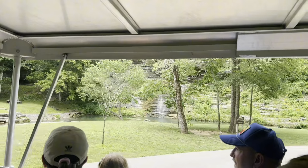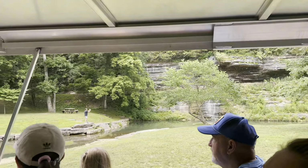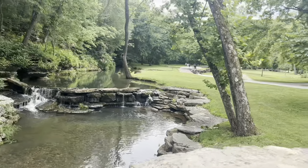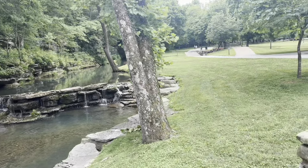They found at this water area, they found 3 human remains here, and one of them carbon dated back to 6,000 BC.